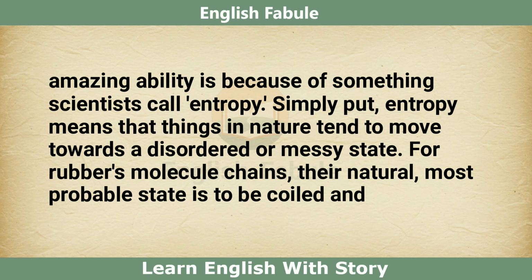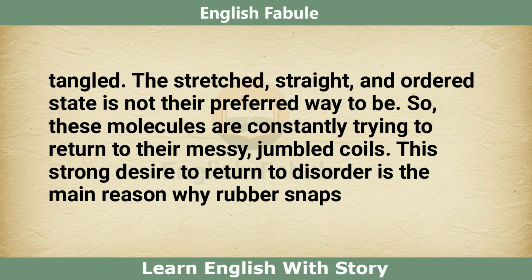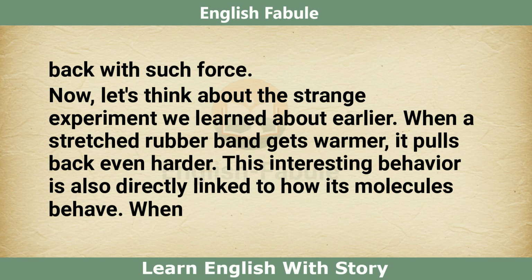For rubber's molecule chains, their natural, most probable state is to be coiled and tangled. The stretched, straight, and ordered state is not their preferred way to be. So, these molecules are constantly trying to return to their messy, jumbled coils. This strong desire to return to disorder is the main reason why rubber snaps back with such force.